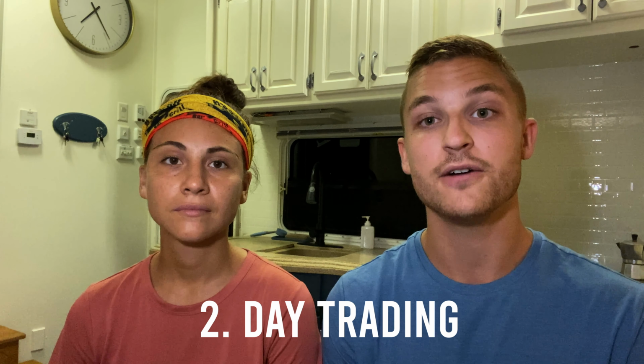Another thing with the app is that this is not an app for day traders. For day traders, I would recommend something like Robinhood. M1 is definitely geared more towards long-term investors, people interested in dividends, wanting to see the growth over time, rather than that get-rich-quick scheme. So that would be number 2.